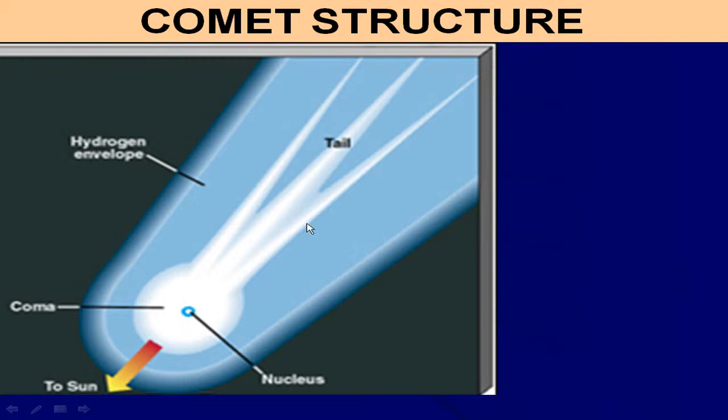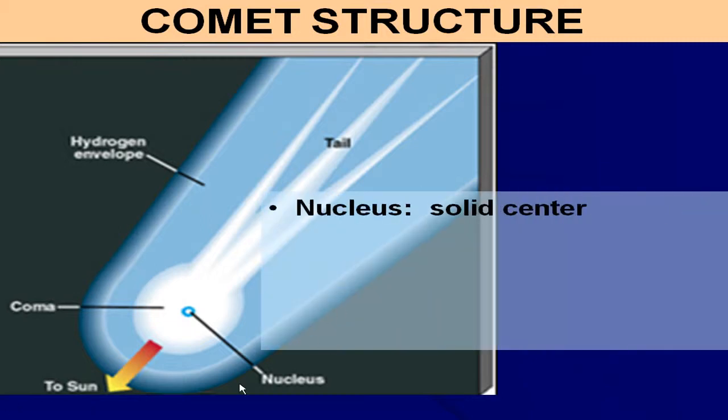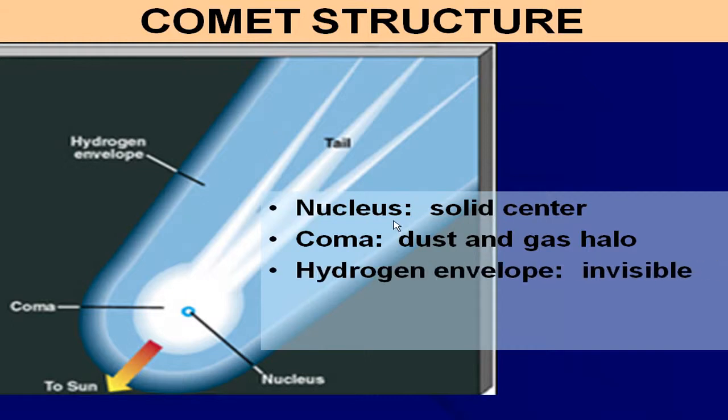Here's a look at the basic comet structure. You have the nucleus of the comet, which is its solid center, consisting of the icy rock or the dirty snowball. You have the coma, which is dust that's been thrown off, and gas that's also being thrown off from the comet, especially as it's heating up as it gets closer to the Sun. You have a hydrogen envelope, which is invisible to the eye, but could be detected through light techniques or just by looking for the element hydrogen.